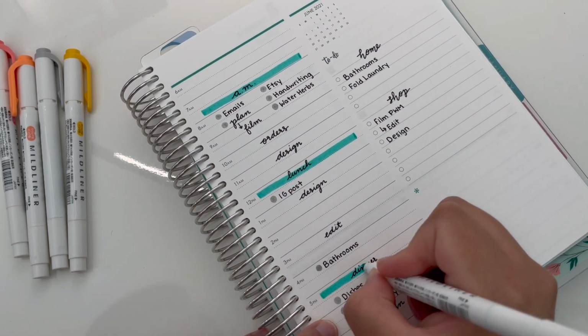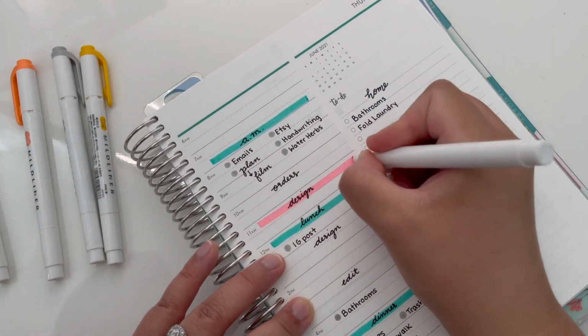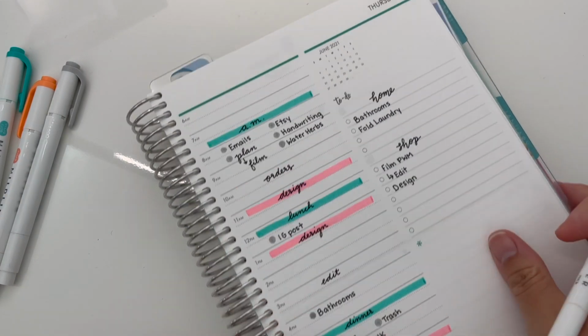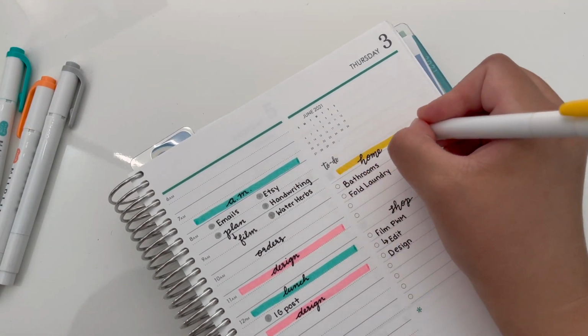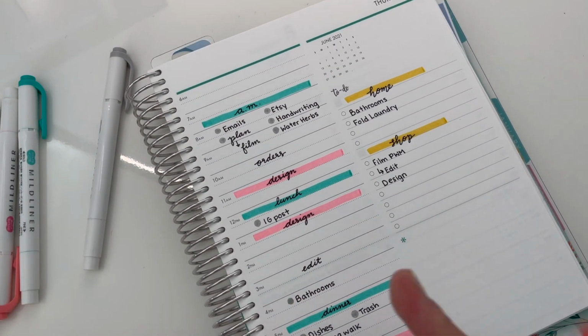And so here what I decided is to keep it really simple and just do my highlighters, because I realized that I haven't used my Mildliners in a very long time, and I love the colors. I have all of them, so why don't I use them? And the only bad thing about using the highlighters this way is you have to draw in a straight line, and sometimes I can't, apparently.